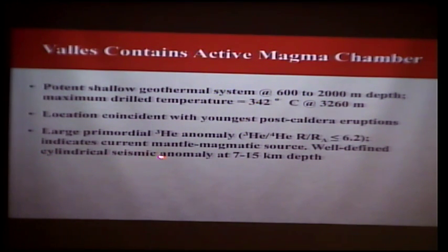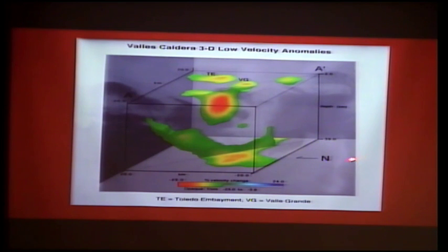There's also a well-defined seismic anomaly at 7 to 15 kilometers depth. So first I'm going to show you the seismic anomaly. Here, this figure is a block diagram, and north is to the left. The scale here is 2 to 39 kilometers, and the warm colors show more seismic attenuation. Of course, a molten body attenuates seismic waves more efficiently than a solid body. And so here you see the magma body, and it stretches from about 7 to 15 kilometers depth beneath the south part of the caldera where the geothermal system is. That's kind of neat.